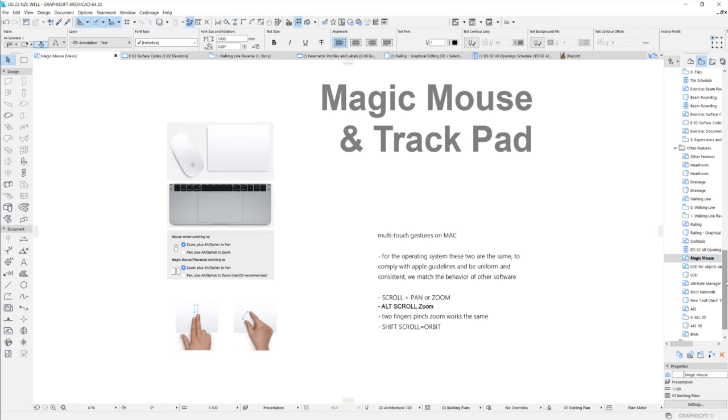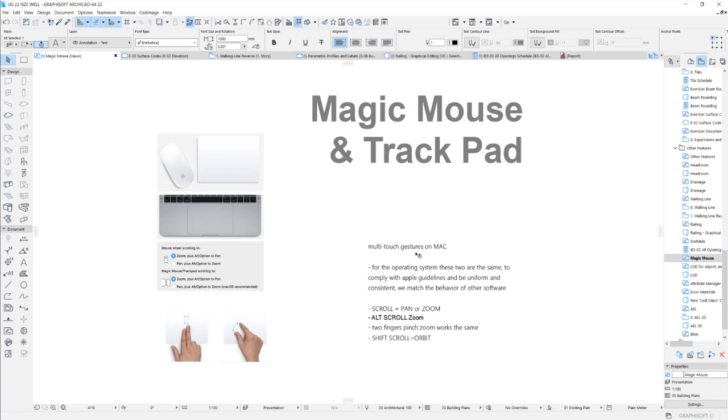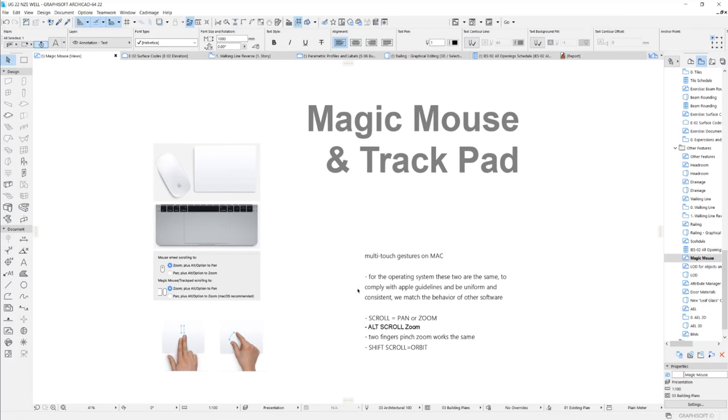Now, magic mouse. Now, multi-touch gestures are supported. You can swipe to pan, pinch to zoom, and with the magic mouse, you can just pan using your fingers and hit Alt to zoom in and zoom out.